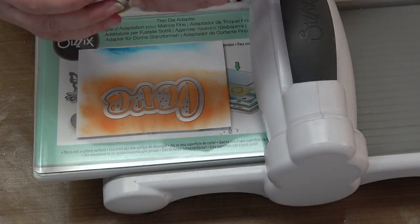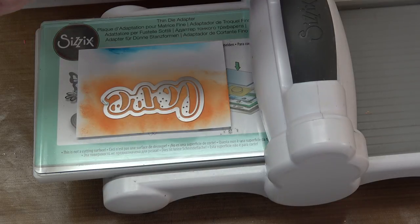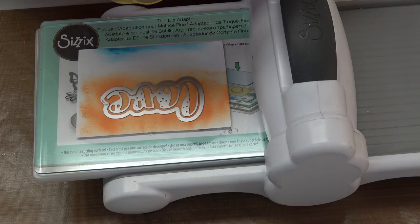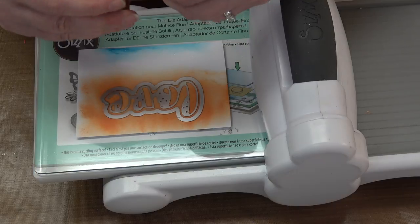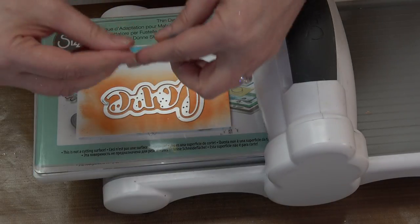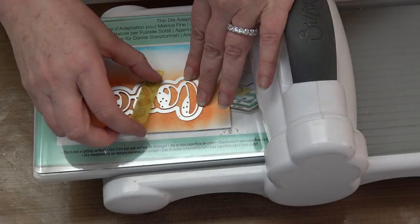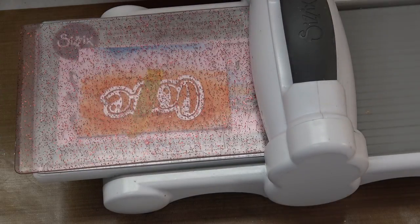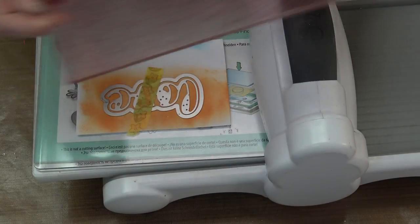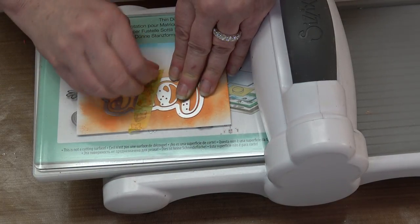If you don't have a magnetic platform, you're like, what's a magnetic platform? Hold on just a moment. Let me get some tape out here. Oh, there we go. So I could tape my die in place, put my top plate over it, and send it on through.